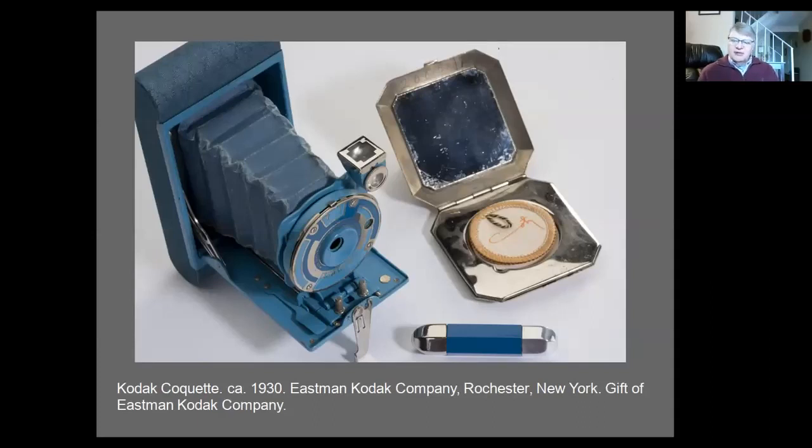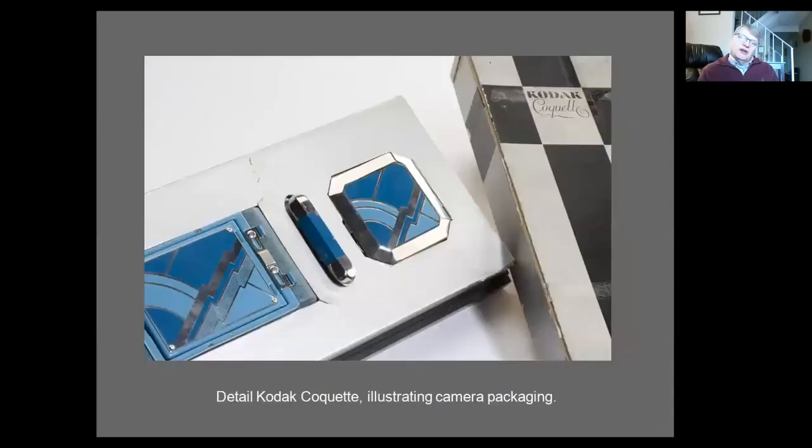It was designed for women. It was with cosmetics by Coty. It had a matching kind of nice Art Deco box in front of the camera. These are pretty rare. We have two in the collection at the Eastman Museum. I'm aware of just a couple others. Now, they did sell the cameras separately, but as far as the matching cosmetics, the lipstick and the powder, those were just with this kit, and they're really, really quite rare.